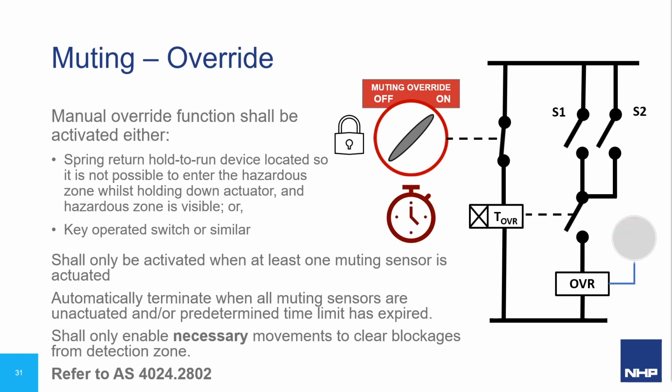If we look to the circuit on the right, the block responsible for the override function, OVR, is only energized from one of the muting sensors S1 or S2 and the timer. When we activate the switch, the timer energizes but only remains on for the duration of the muting function, which we allow for. After this timer expires, the contact opens and override is terminated. Likewise, when both muting sensors are deactivated, the override function is also terminated, whichever occurs first.